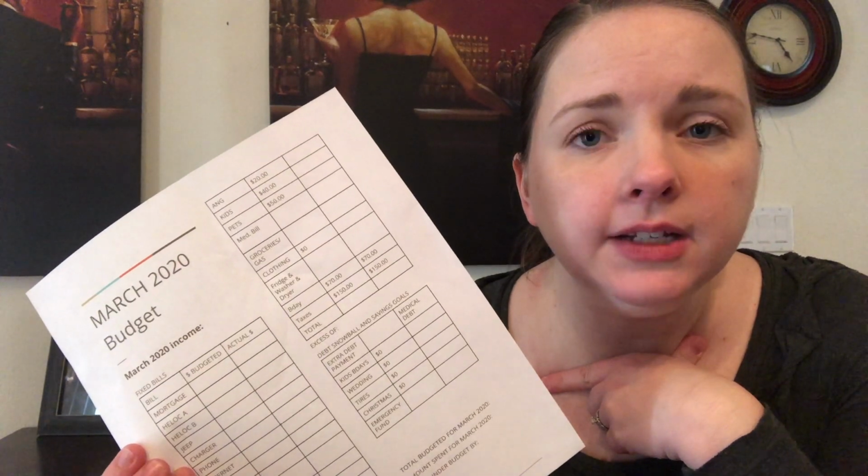I am going to go over the budget worksheet that I have used since probably the middle of January 2018, as well as the budget categories that we have each month. I mean, each month they change a little bit, give or take, but for the most part, it kind of stays the same.